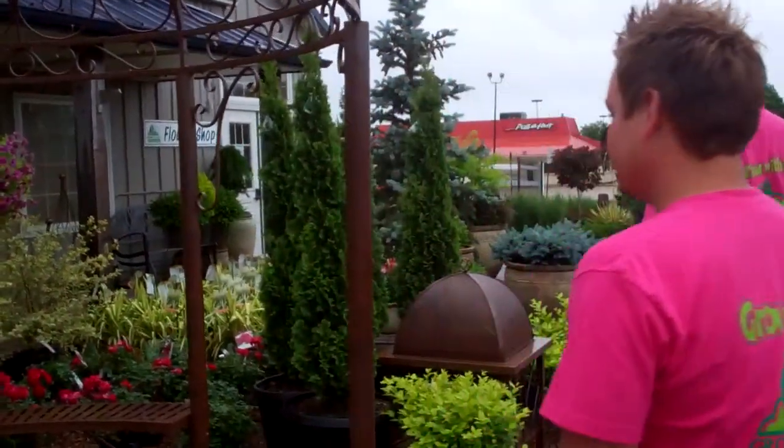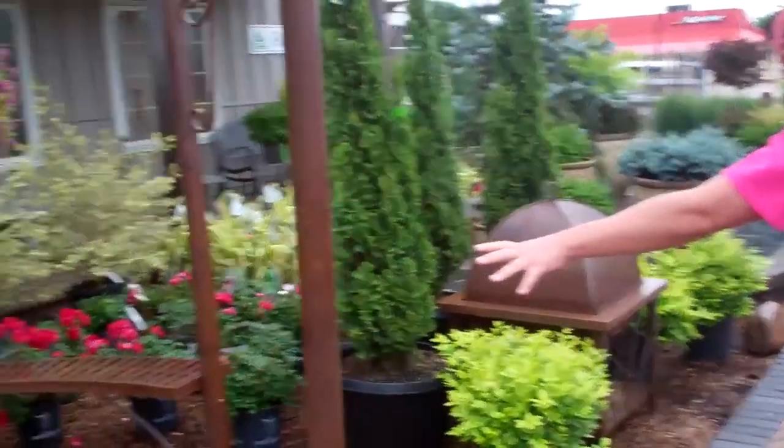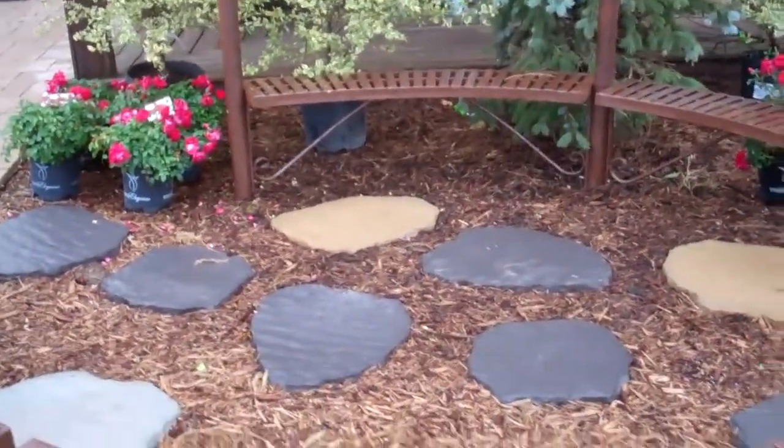I think we should probably shut up ourselves and just let the viewers stroll through some of the nursery out here and see what's going on. Yeah, and see what Bert and stuff put all up here, made it look pretty. We have new stepping stones, only $15 a piece. That's amazing.